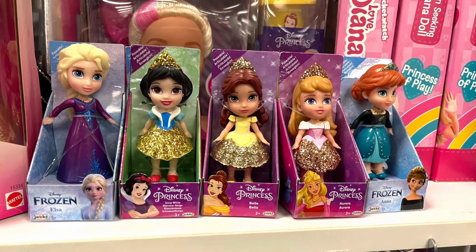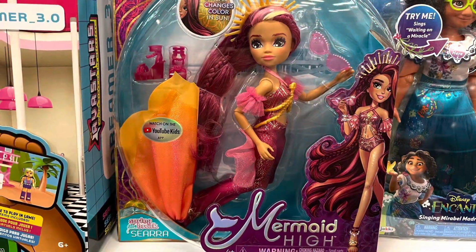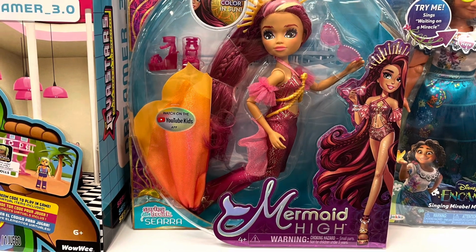Same with my childhood dollhouse. The speed at which I would purchase that. Insane.